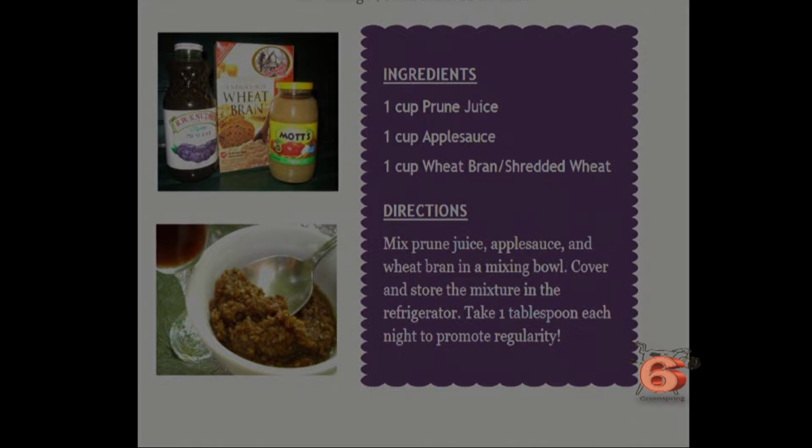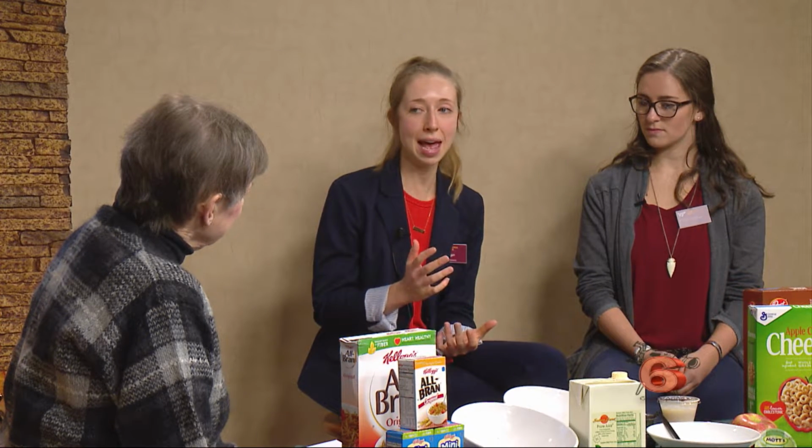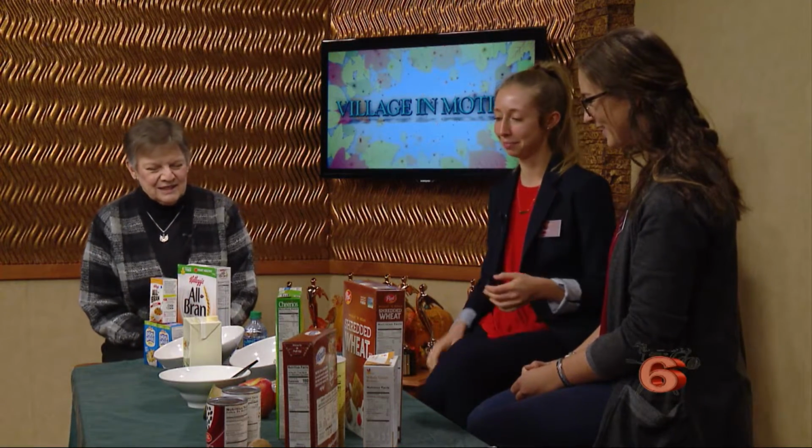Prune juice, if you're not a huge fan of prune juice, you could substitute cranberry juice or any one of your favorite juices. Okay. And then applesauce, we do want to note that it would be preferred to have unsweetened applesauce, especially for diabetics, but it's okay if you like the sweetened as well. All of these ingredients are found in the convenience stores here. So super easy to make ahead. It's recommended that you have 1 to 2 tablespoons a day to help promote bowel regularity and prevent constipation. So let's get that going and mix some up. Sure. Okay.